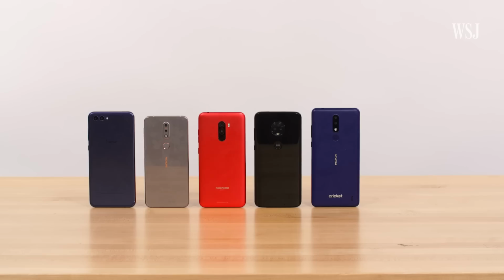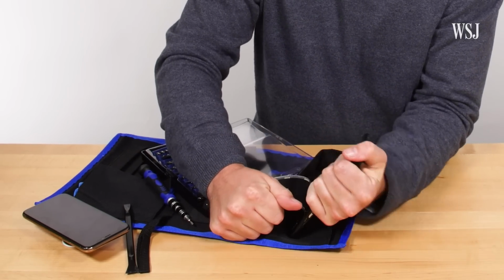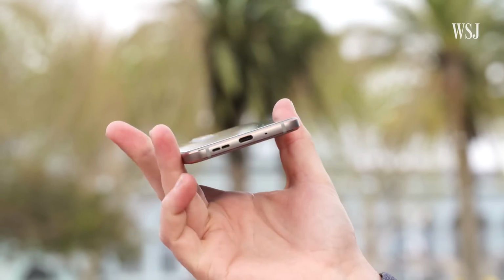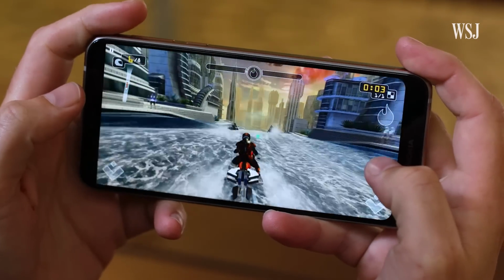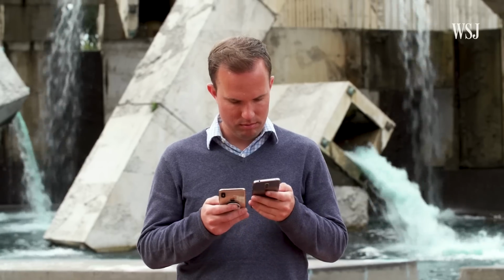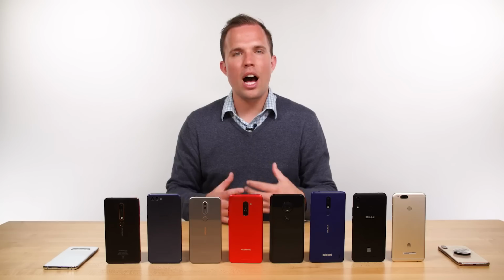I thought coming into this test that every cheap phone would feel cheap, and a lot of them do. But Nokia's phone in particular feels pretty darn high-end, with a 5.8-inch screen and these gold accents and all the metal and glass. Honestly, I hold this and my iPhone, and they kind of feel the same. They're not the same, though.